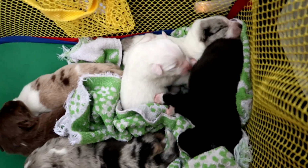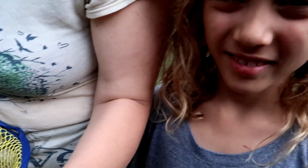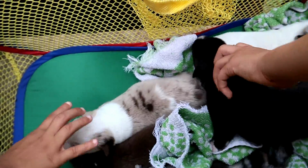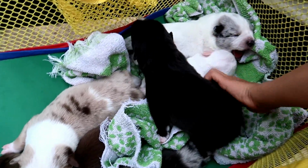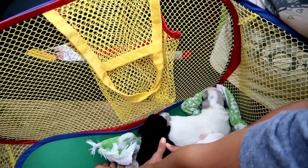Whoa. So Lacie here is going to reveal what the surprises are. Here we go. All right, are you ready for it? Here they are. So Selah, what are these? They're Australian Shepherds from Patsy. They sure are. And there's six puppies there. Yep. And this one's my best buddy. And this one's my best buddy too.